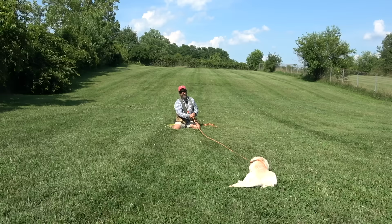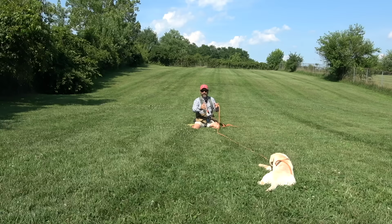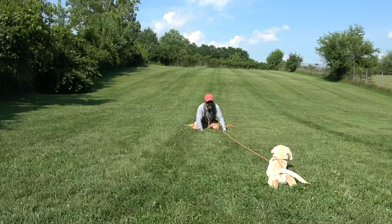If I'm really working on fetching, what we're gonna do is start in a corner and then progress to a hallway, and then we'll do it inside in a low distraction environment like the garage, and then gradually we expect the dogs to be able to perform with more speed and precision in higher distraction environments. So right now, this is just a test to see how much they like to chase it. I just wanted to show you guys the difference between the different dogs.